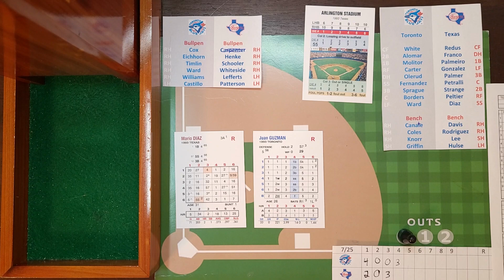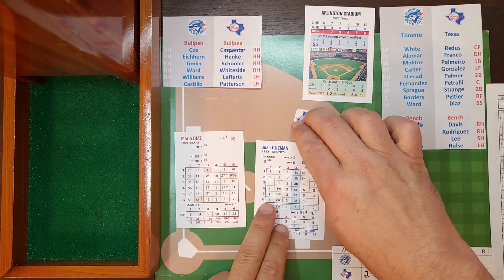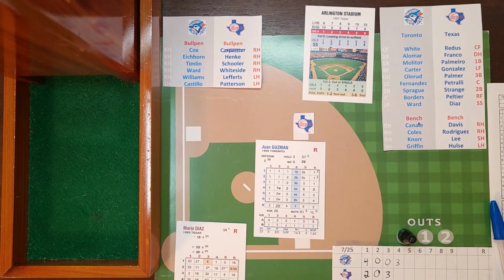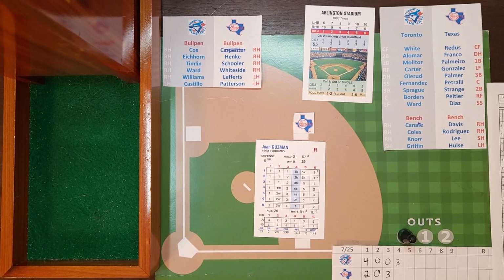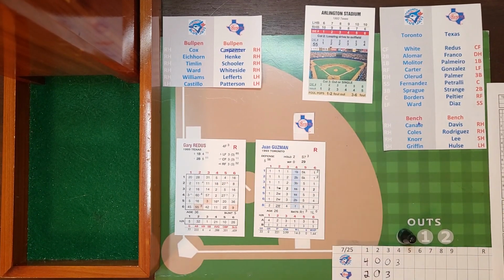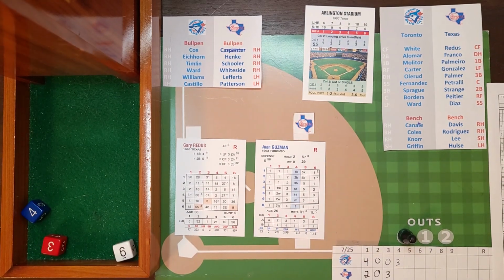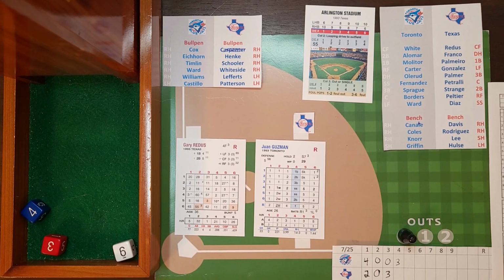It'll be a single plus an error on Turner Ward. So sloppy game all the way around. Single plus the E7. And Mario Diaz is aboard. Tying run comes to the plate, and Gary Redus. 3-6, that's a left-right split, but it's a lefty versus a righty. That's a line out to short.